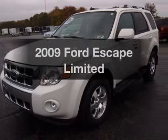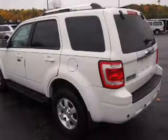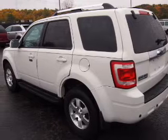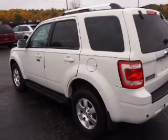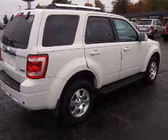Noticed in this 2009 Ford Escape. This is the set of wheels you've been looking for. With a solid six-cylinder engine, the powertrain includes four-wheel drive, driven by a six-speed automatic transmission. The anti-lock braking system will help deliver you safely to your destination.